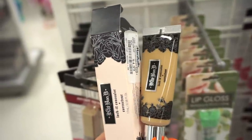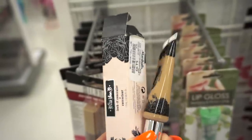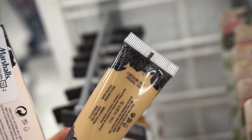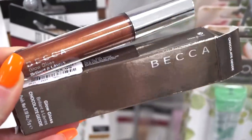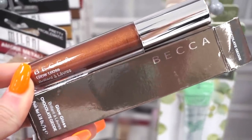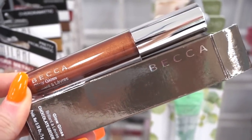I only found one. I don't know if we've ever seen this. I think maybe we did. Not really sure. It's $4.99 full size, and the shade is medium 26. They also have some of the BECCA Glow Glosses. This right here is in Chocolate Geode for $5.99. It's a full size. We've never seen this shade, I don't think. It's a beautiful, I would say, copper, chocolatey type of color. I love the quality of these.